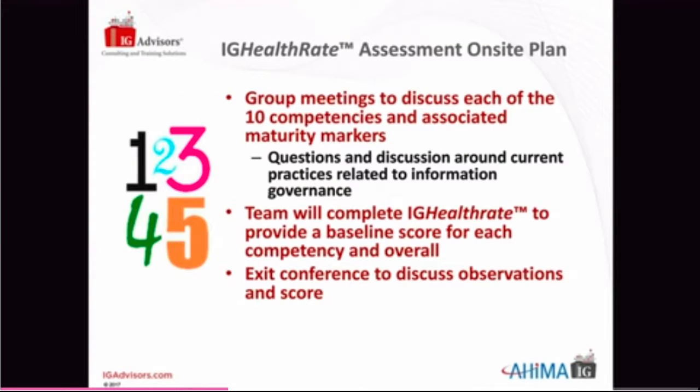So how does IG Health Rate work in a normal organization? Generally, what we recommend is that it's not done in isolation by one individual, that there is some level of group meeting to discuss each of the 10 competencies and the associated maturity markers. So you go through each, you have a discussion, and you decide as a group where you are, whether it's a level 1, 2, 3, 4, or 5 for the maturity marker. Across the entire model, there are about 75 maturity markers. So it doesn't take more than an hour or 45 minutes per competency to get through.